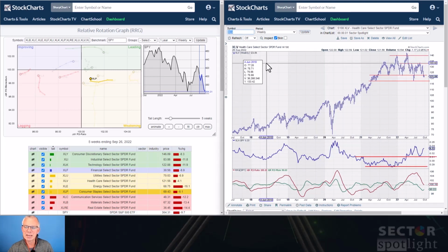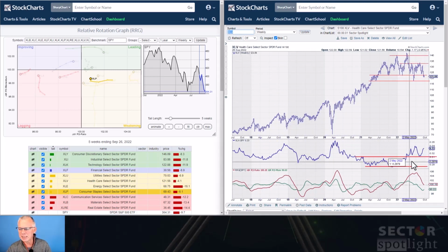And then here is healthcare. We already looked at it. This relative strength is moving higher. That is going in the right direction.